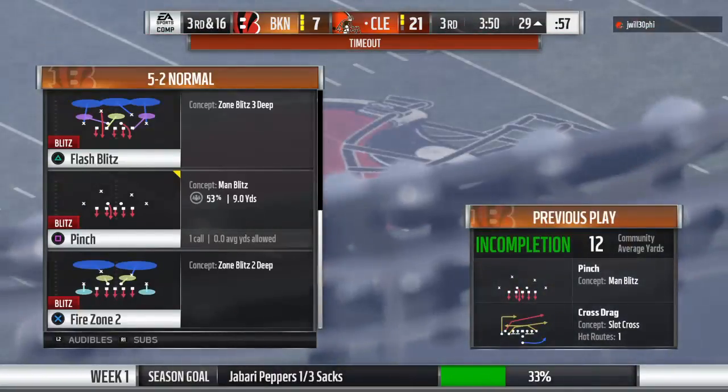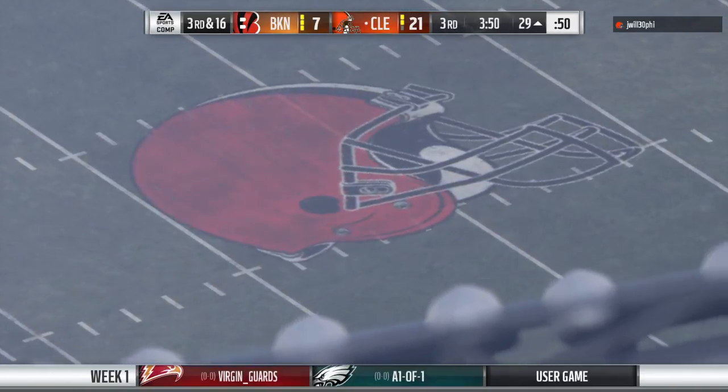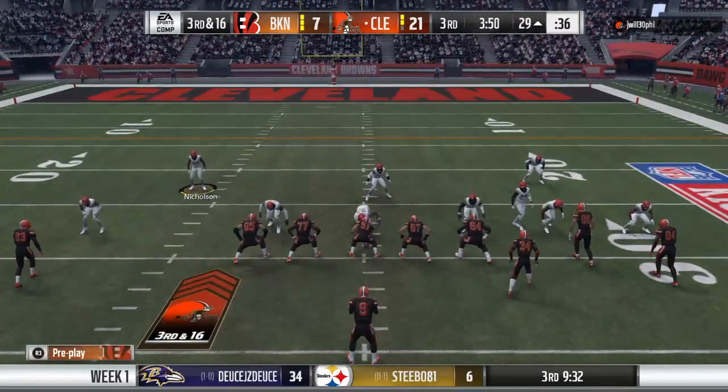And now maybe they want some extra time to talk about this third and long play as we'll get a timeout. It's just their first, so 2 remaining as they burn one here in this third quarter. The Browns on third down. They've been good, 3 for 4 thus far. This is 3rd and 16.